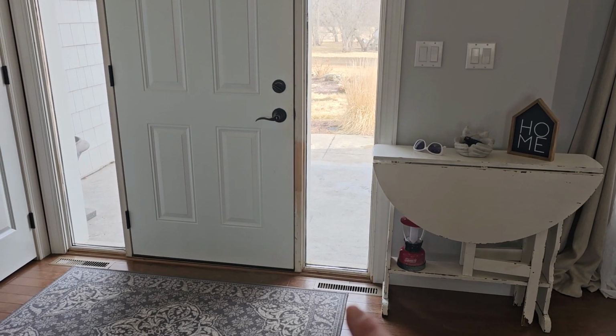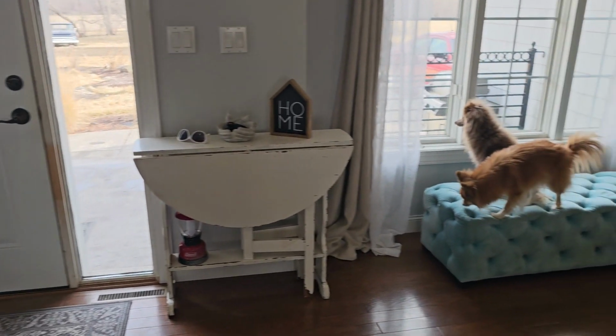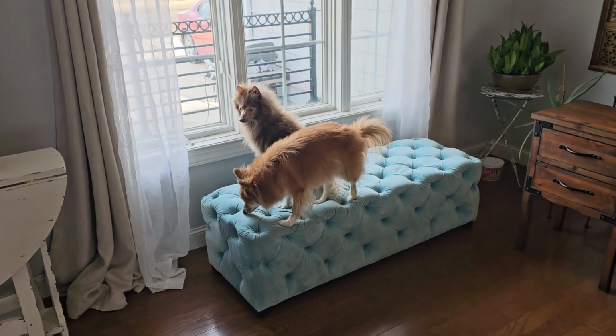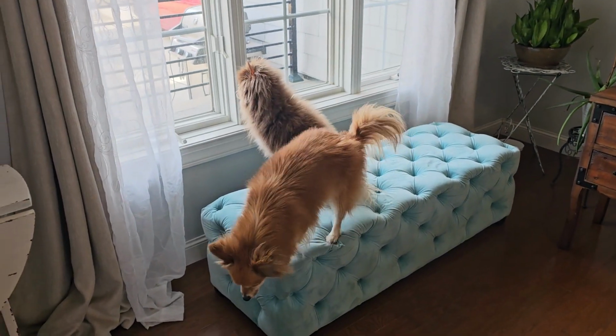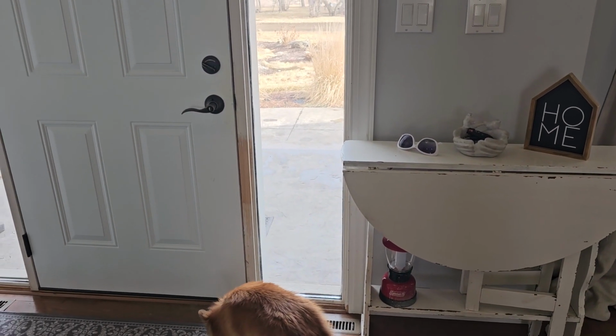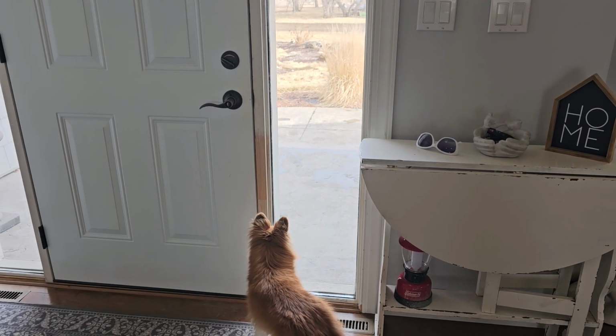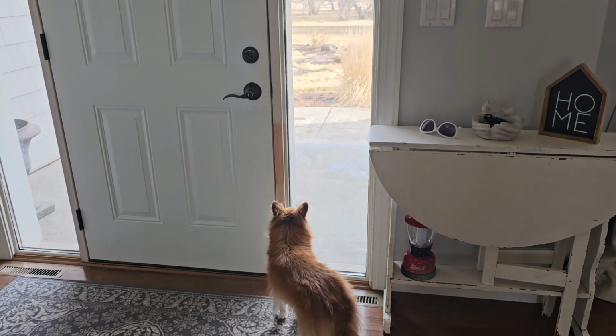And you can see my door trim is all scratched up, and that is from this one, the little red one, Lola. She scratches. So will we replace that someday? It's wood, so we'll probably end up using something that isn't scratchable in the future.